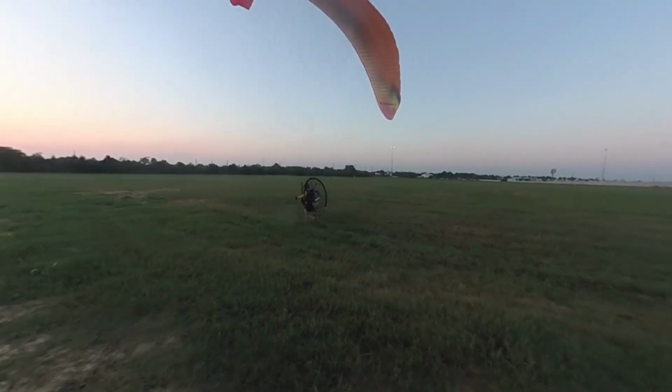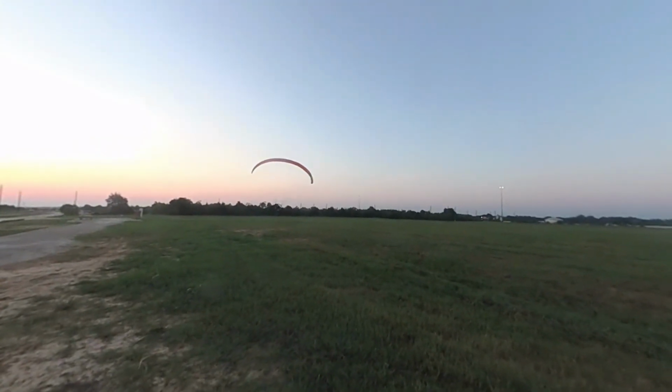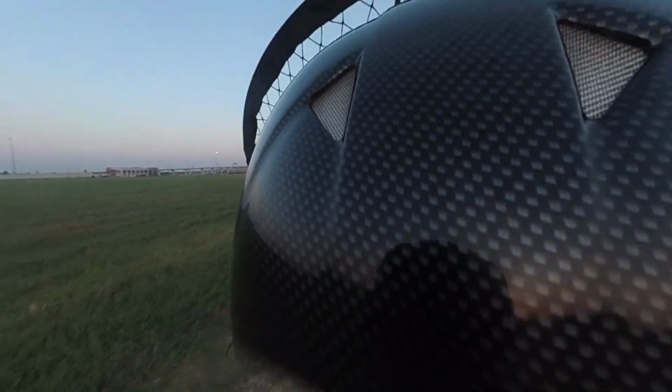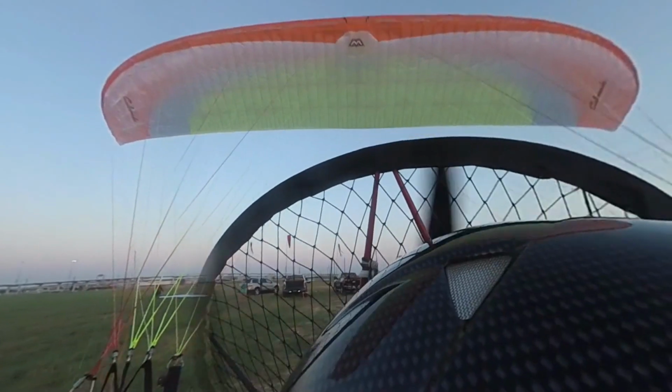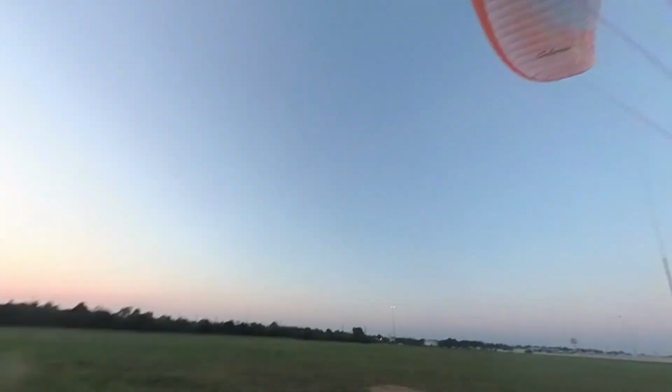Here's Roger getting in the air ahead of me, and I'll be following him right behind. It was a nice low wind early morning, as most of them are when we fly. So I've got a forward launch, run hard, pull it up. Gotta love how the Mac Para wings are fairly easy to launch.